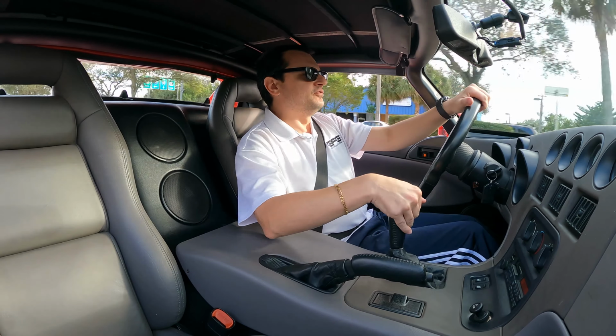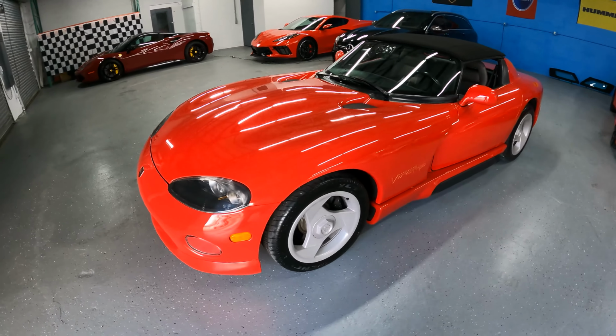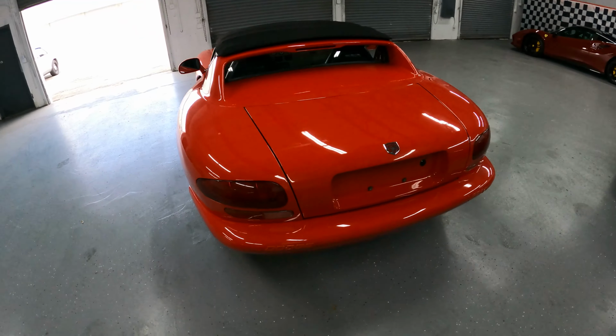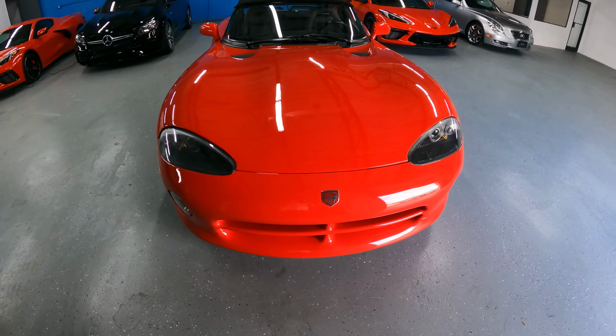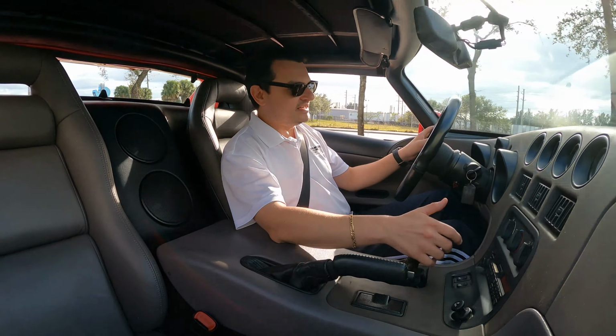Kept it down for noise purposes because there's a lot of wind noise. And the cool thing about this car is that it is so raw, it is so analog. This is a true successor to the Shelby Cobra. And like I mentioned before, there's nothing in here. This car doesn't have the air conditioning option that was available in 1993. I mean, there's nothing in here. There are a couple of gauges, and that's about it.